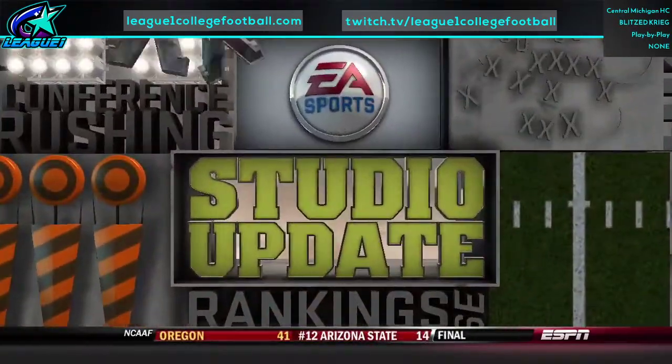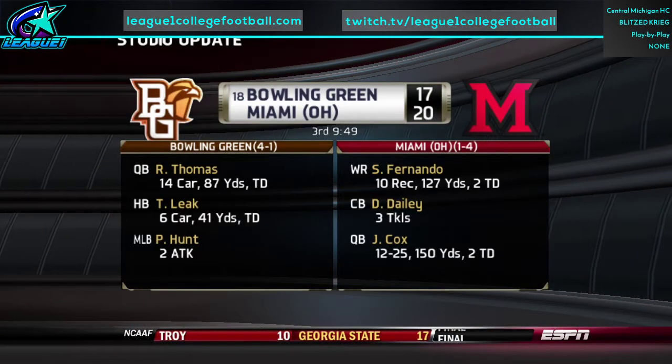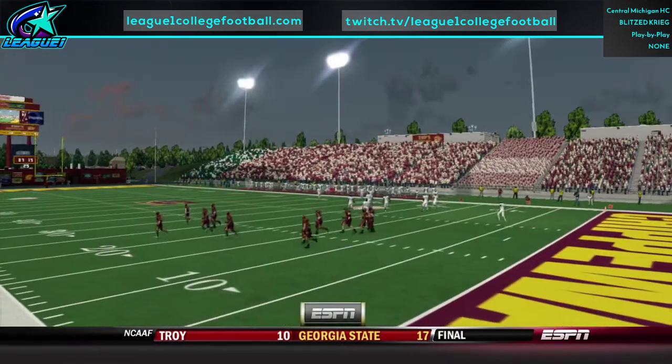A quick update now. Here's Reese. Time to take a look at the action in Oxford. And for Bowling Green, they're having all kinds of trouble so far.